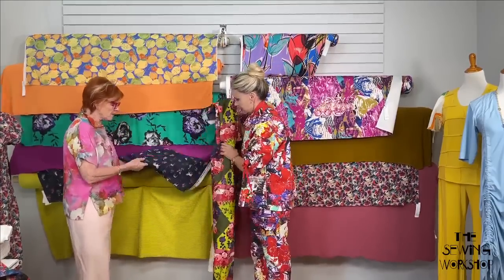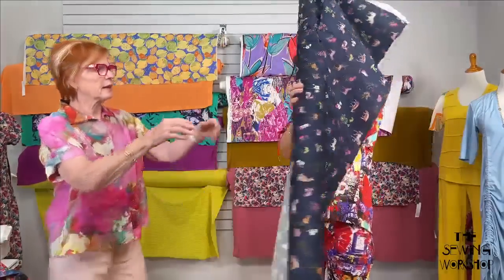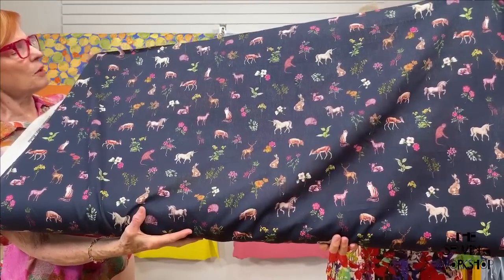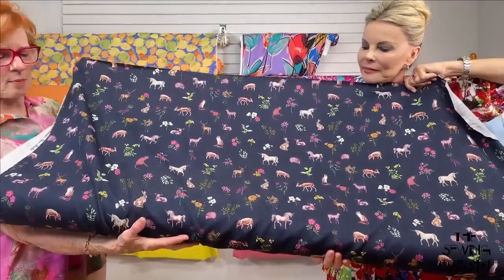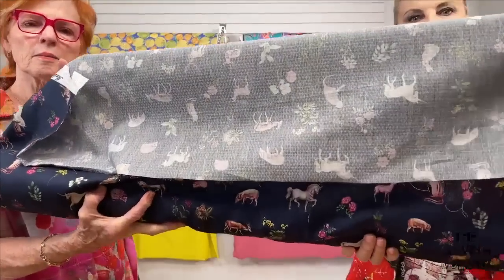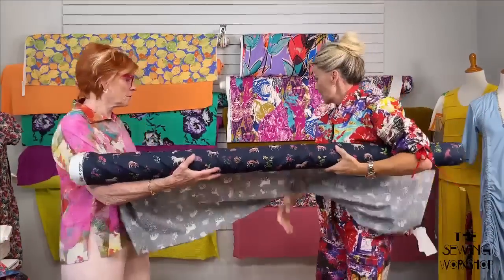This was chosen because, and this is upside down, of course. Let's get this off. This is another Italian piece, and let's see if we can do this so the animals are at least righted. All kinds of critters, from bunnies to deer to horses, squirrels. Unicorns, yes. There's a unicorn on there, mixed with some flowers. But there's a weave to this. That's an adobe weave. You might be able to see the weave on the back a little bit better. So it has a little bit of structure to it. It's all cotton.